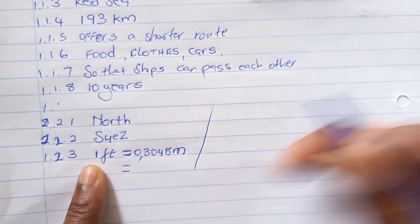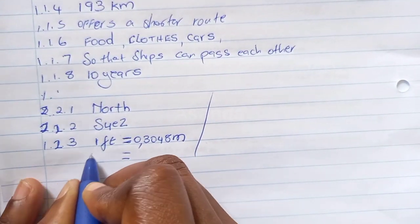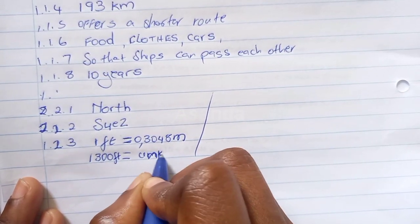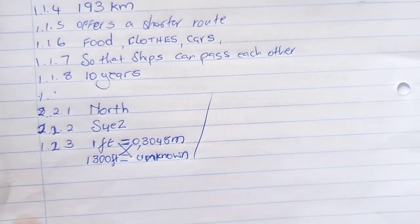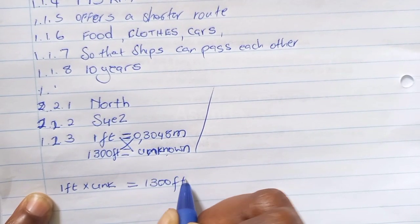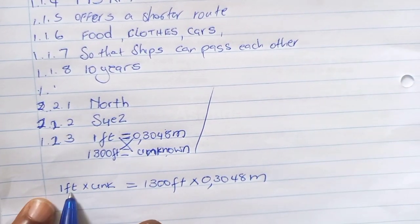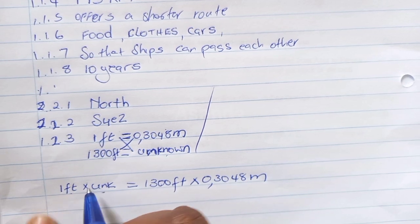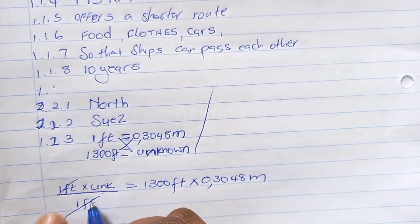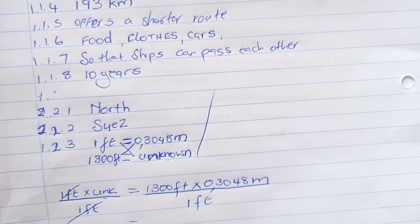And then I say, I know how many feet I have. I just want to know how many meters this is. So I have foot this side, and I have no choice now but to write feet this side. And then meters is unknown. And then I cross multiply. This one multiplied by unknown is equal to 1,300 feet times this one multiplied by 0,3048 meters, right? And then I say 1 foot here is sitting with unknown and they are multiplying each other. What is the opposite of multiply? It's divide. So divide by 1 foot, and the feet cancel. And then whatever I do this side, I do that side too, right? And then the rest is just pressing the calculator and you're done.